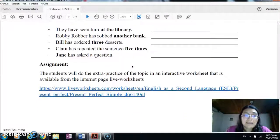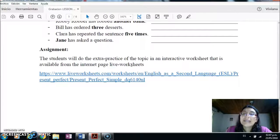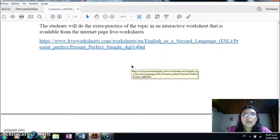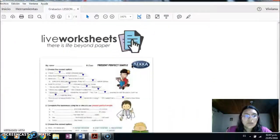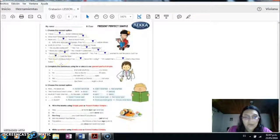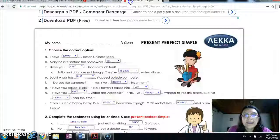For the assignment or homework, they will have to practice in an interactive worksheet, and that is available from Live Worksheets. And it looks something like this that you can see on the screen. I'm going to show you where it is. You can find it here. And this is for the homework.